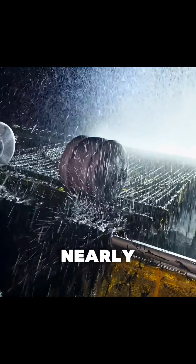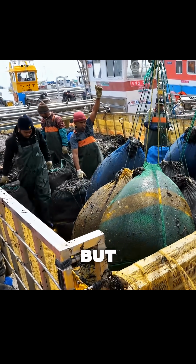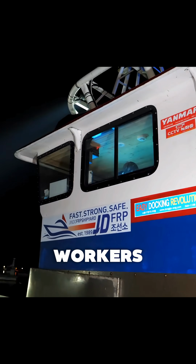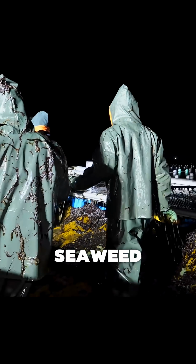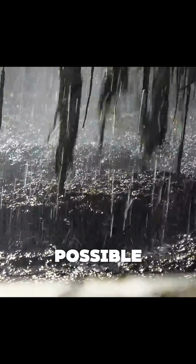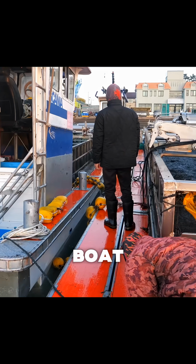This is a food that nearly 90% of American youth love, but after seeing how it's produced, some might think twice. Early in the morning, workers head out to sea to harvest seaweed. Using a specialized net system, they pull the seaweed onto the boat. It's collected at dawn to keep it as fresh as possible. Once enough seaweed is gathered, the boat returns to port.